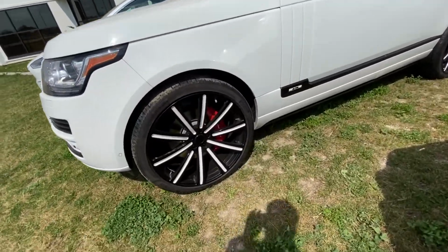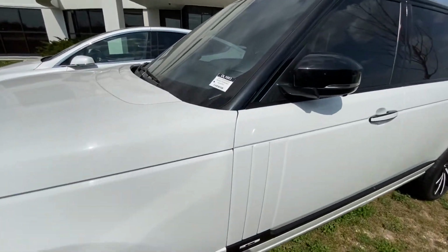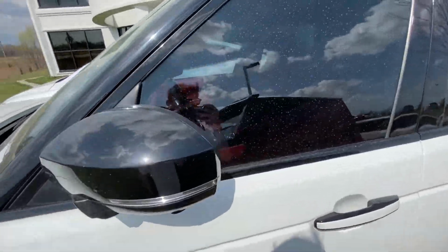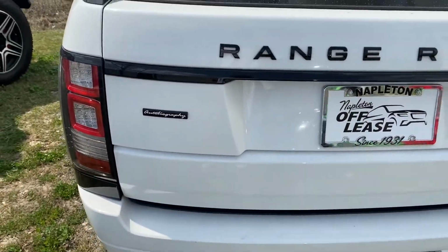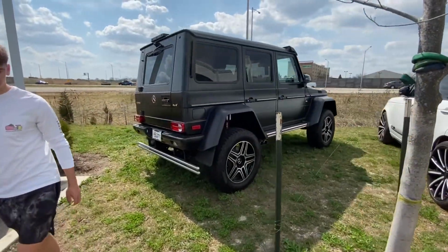As you can see, it's got the Autobiography brakes. Here's the VIN. But apparently this is Faze Rug's old car. I don't know how true that is. Just heard that's the case. Let's see. Interesting.